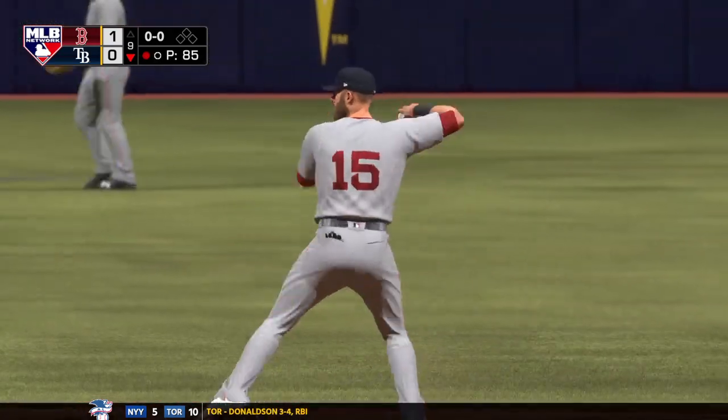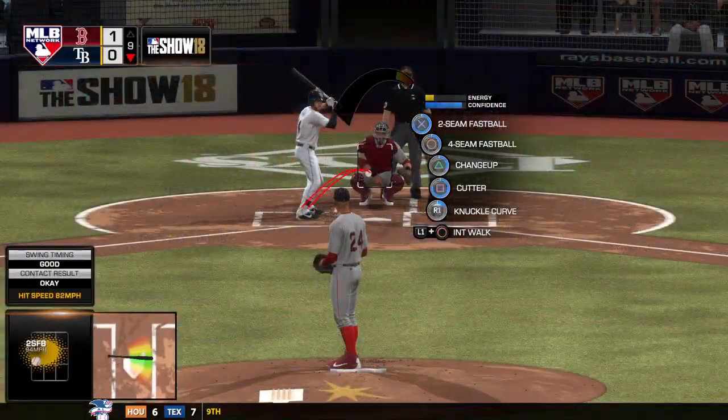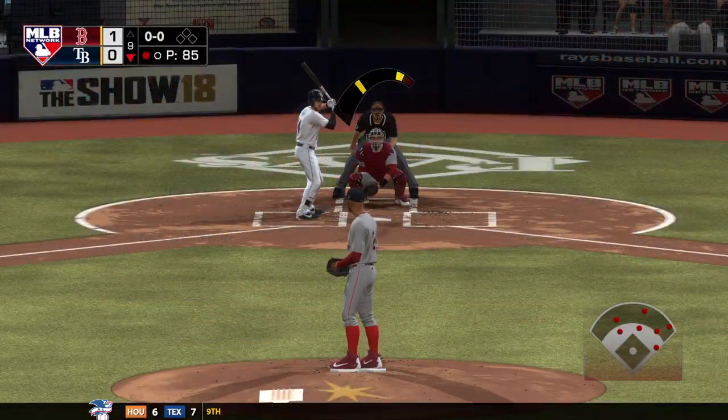Throw by Pedroia will be in time, and there's your first out. Second baseman, Ryan.